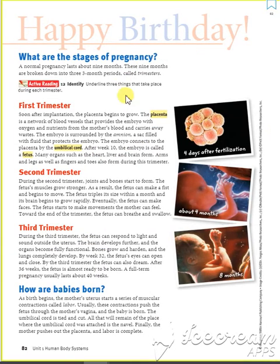Now, happy birthday. These are the stages of pregnancy. We call it the first trimester, that is the first 3 months of pregnancy. Second trimester, the second 3 months. Third, the last 3 months. Total, that's why we say 9 months.